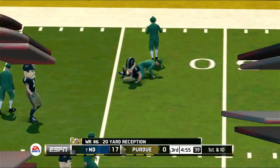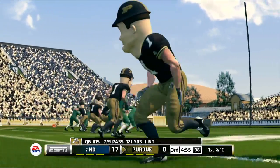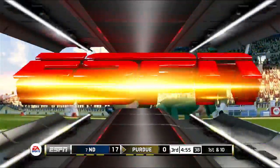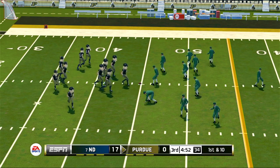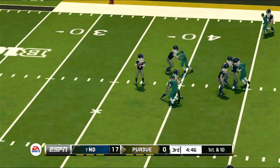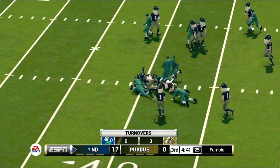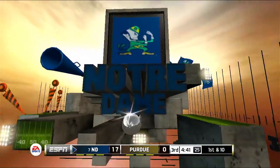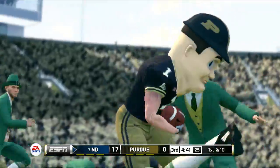Tackle at about the 45. We've got a first and 10. Ball on their own 45. He scrambles. The ball is loose, and they fall on the loose ball. That's a big break for this defense. You know, this offense just can't afford to be getting hit with the turnover bug. They need to hold on to the football.